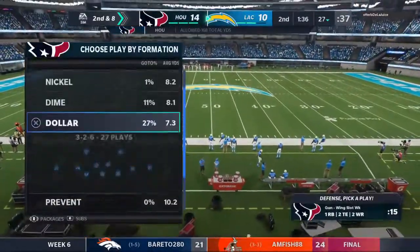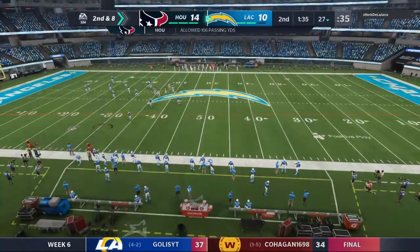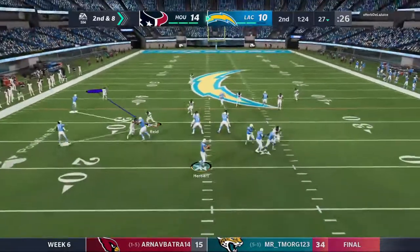To them, that's not how drives are supposed to end. You're supposed to put 6 on the board. That's a consolation prize, like going to the county fair. You don't get the big stuffed animal on that one, do you? No, you don't go top shelf.